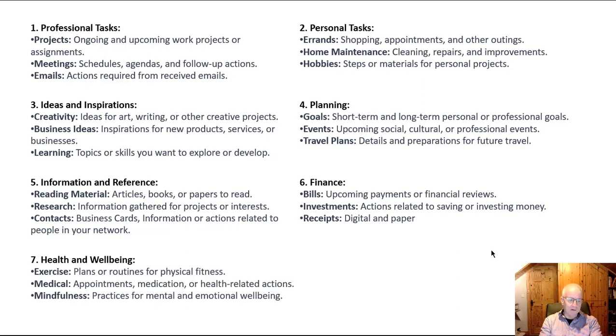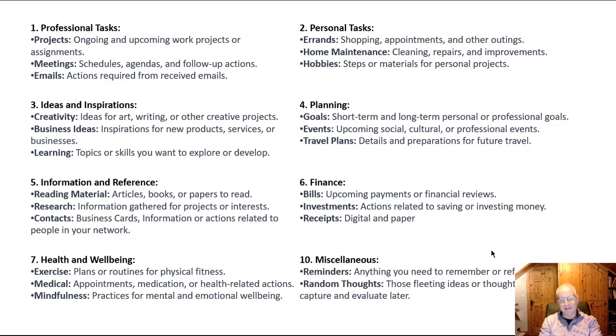Health and well-being, as far as any type of medications you're on, whatever. I won't get into all the details, but you know what I'm trying to say. Or just little miscellaneous things, and so much more. These are just some examples of things that I personally use it for, but I'm sure once you start using it, you're going to find a million things that you can start capturing.